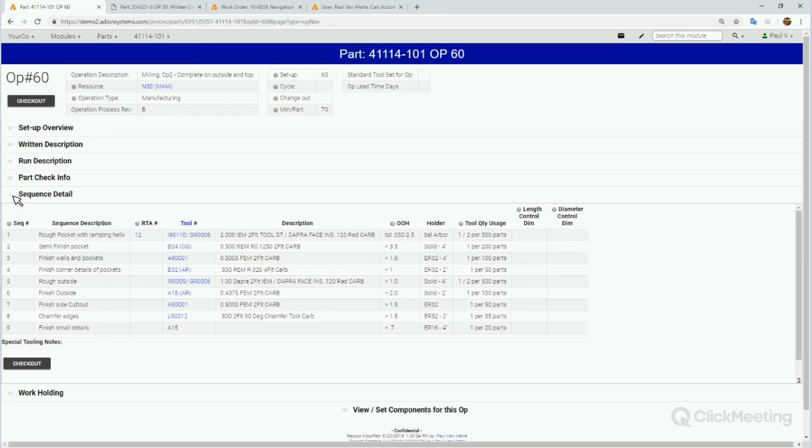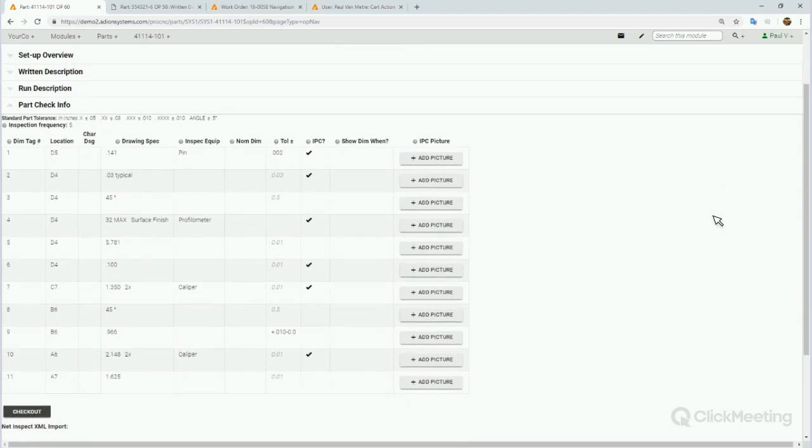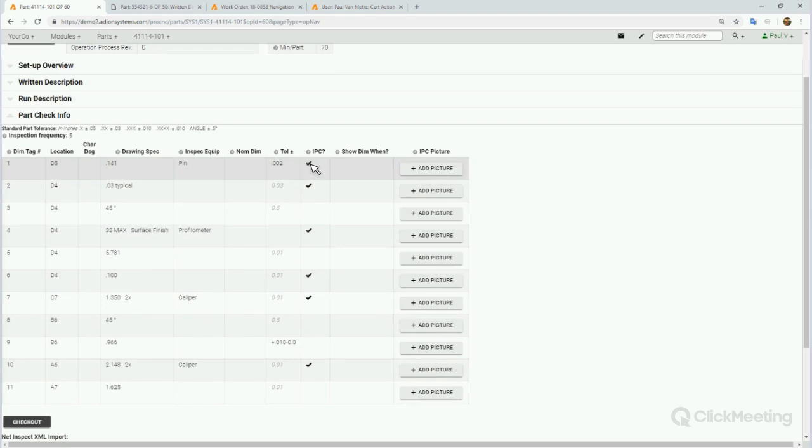All right, let's jump back to our part here. And then doing inspection inside of ProShop is a really essential function. So you can actually import in your inspection plans. I'll talk a little bit later about one of the integrations we have, but you can use a CSV import to import in an inspection plan, define what the tolerances are, which features you're going to check as a first article, or which ones you're going to check in process as you're running production, and what frequency you want to check those on. We can add photos to any one of these steps to document how we do the inspection if it's a little bit tricky.